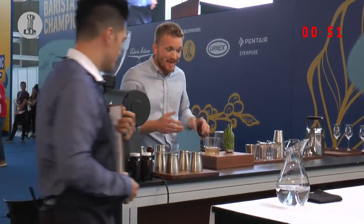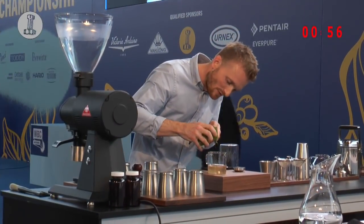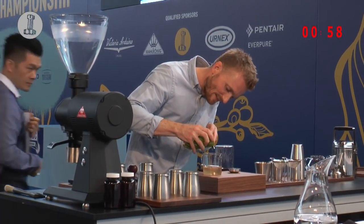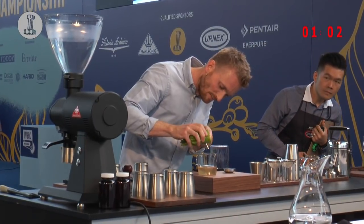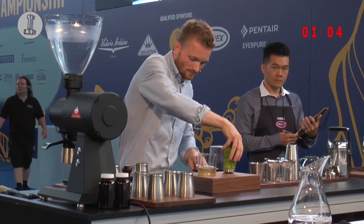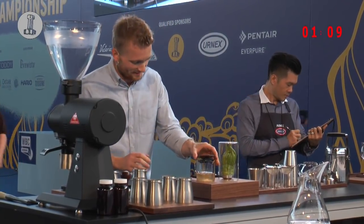I'm going to infuse a lavender syrup with the zest of this odd-looking citric fruit called the Buddha hand. Now this has flavors of lemon, lime, and bergamot. I'm just going to turn this on, and I'll explain this part later.